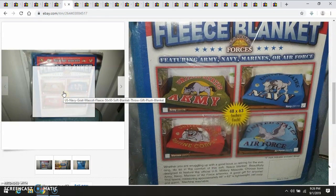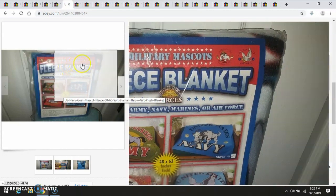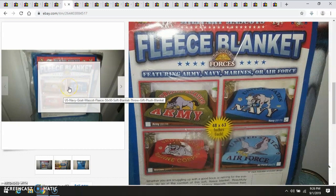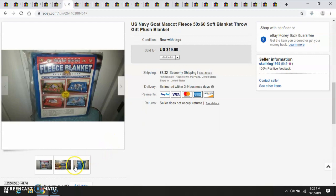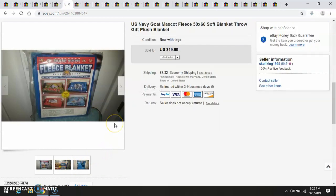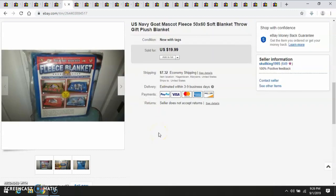I picked this up at a local Goodwill. I believe I paid $2 or $3.99 for it. It's a military mascot blanket. They made ones for the Army, the Navy, the Marine Corps, and the Air Force. This one I believe was for the Air Force. Oh no, sorry, the Navy goat. My apologies. Anyway, I sold it for full asking price of $19.99.